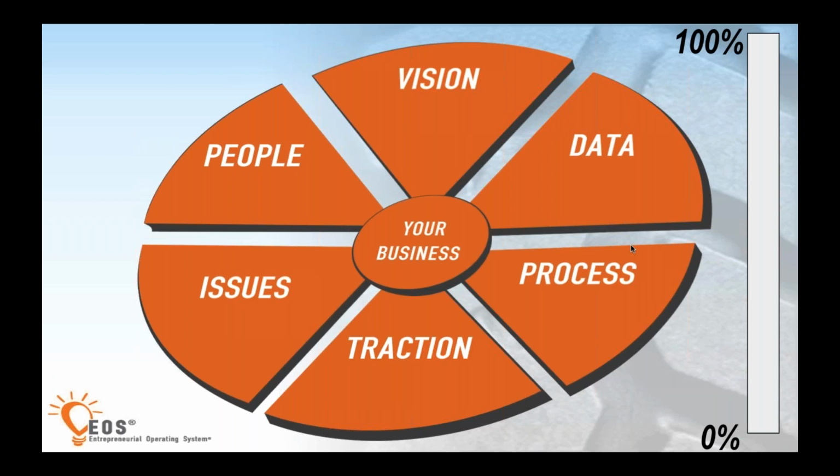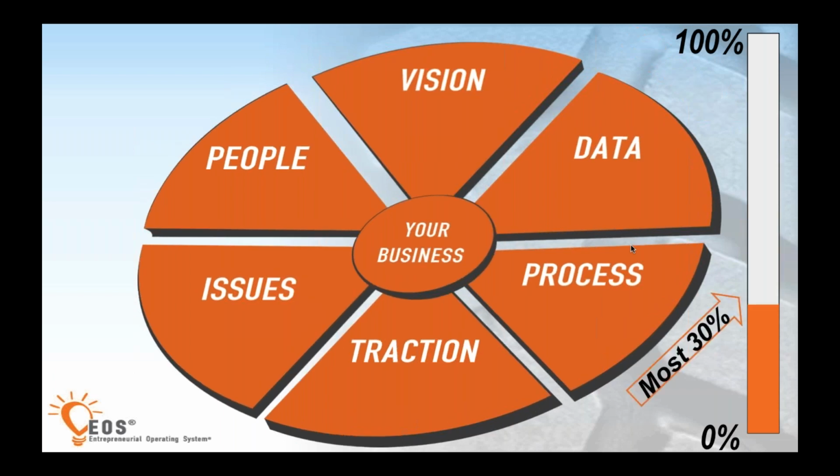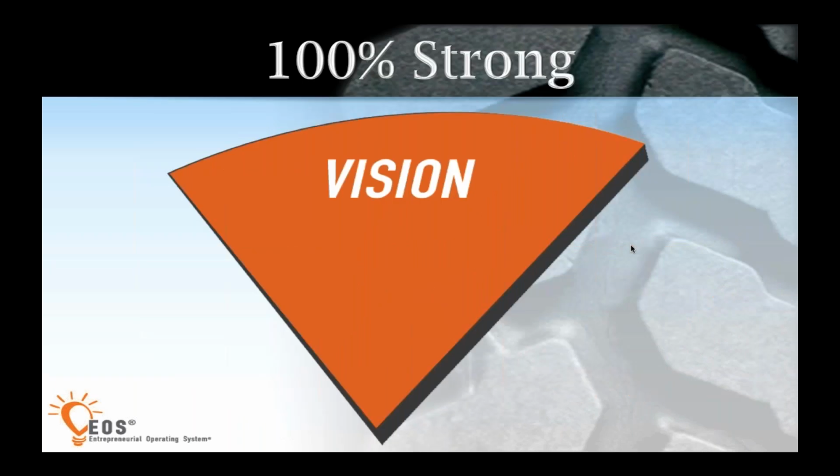In the middle of these six key components is your business. Okay, so just think of this, your business is in the middle of all six key components. Our goal here is to get you to 100% in each one of the six key components. Reality is that might be utopia, so we want to absolutely get to 80% strong in each one of these six key components. Most companies that I start with are at about 30%. So what I'm going to do now is walk through each one of the components, and there are two tools in each one of the six key components.